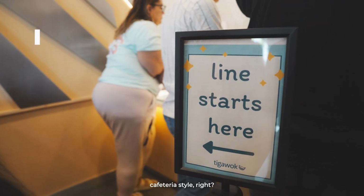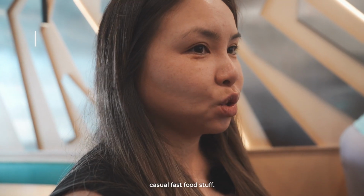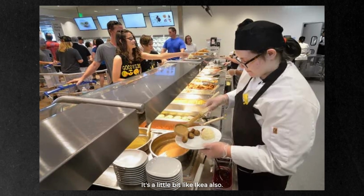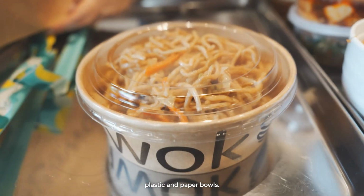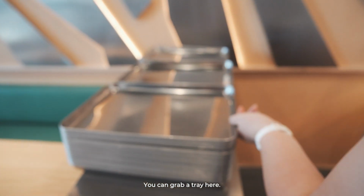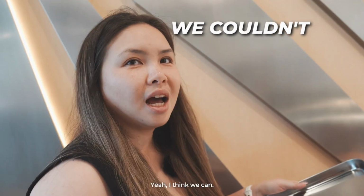So it kind of feels like cafeteria style, right? I wouldn't say it's like Chinese fast casual fast food. It's a little bit like IKEA also. Everything's in like plastic and paper bowls. You can grab a tray here. We just need one tray, right? But you can fit everything all in one, right? Yeah, I think we can.